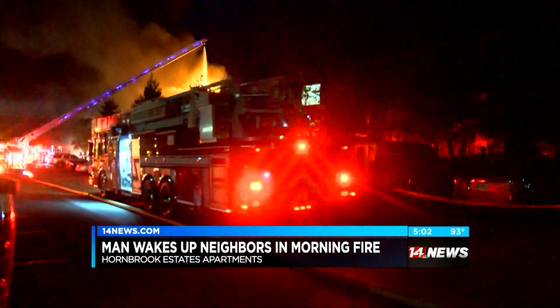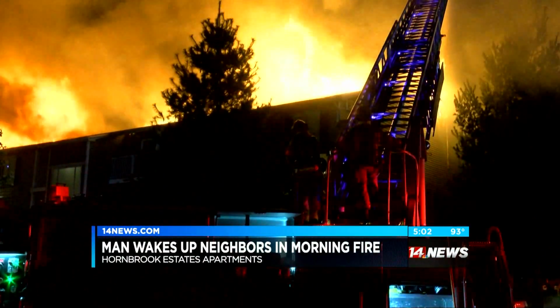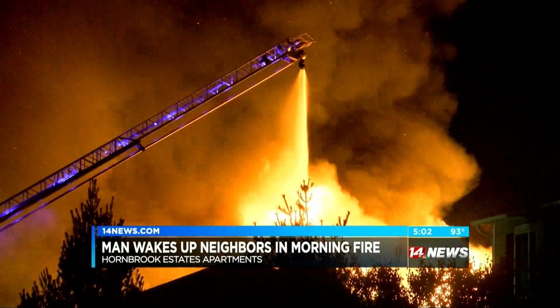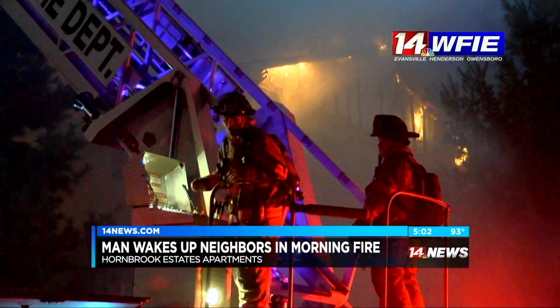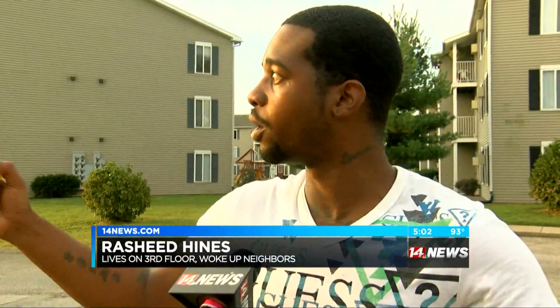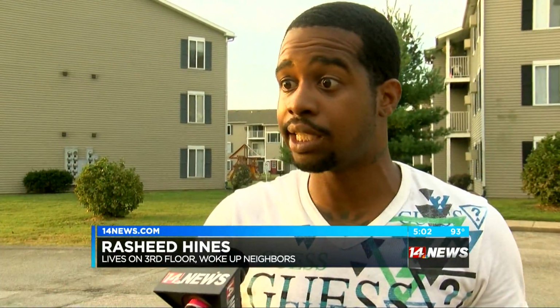The warning rang around Building E of the Hornbrook Estates apartment complex in Evansville. Flames shooting through the roof, traveling from one end to the other. While many were still sound asleep, but not Rashid Hines. I woke up at 5-something in the morning to alarms going off, and there was smoke everywhere. I really couldn't see anything.